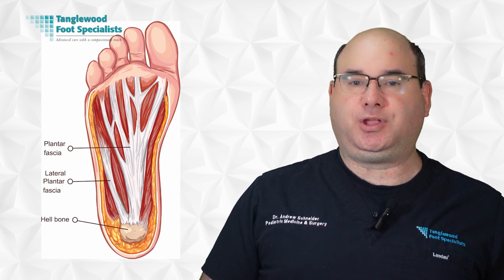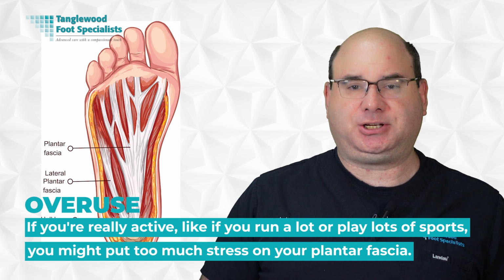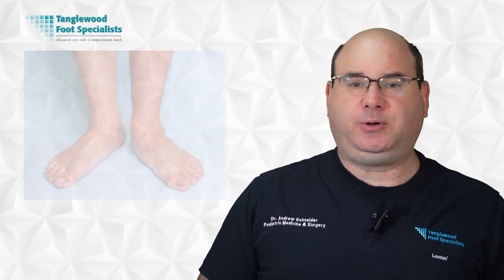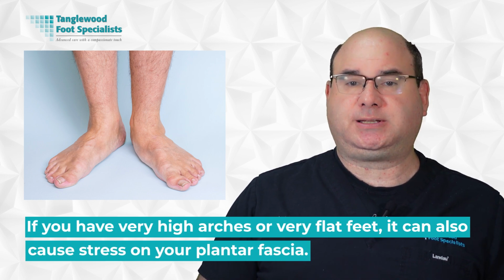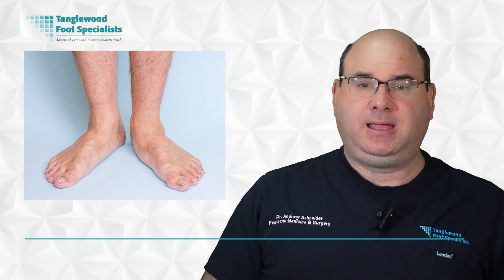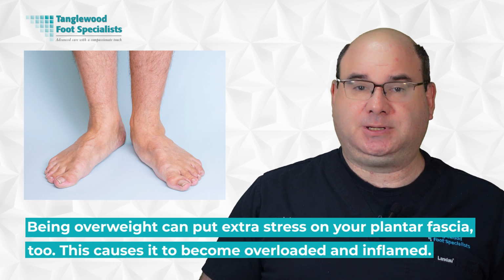The first reason is overuse. If you're really active, like if you run a lot or play lots of sports, you may put too much stress on your plantar fascia. Foot structure also plays a role. Sometimes if your feet roll inward too much when you walk, called overpronation, or you have very high arches or very flat feet, it can also cause stress on your plantar fascia. Wearing shoes that don't support your feet well or are worn out can also lead to plantar fasciitis. Being overweight can put extra stress on your plantar fascia too. This causes it to become overloaded and inflamed.